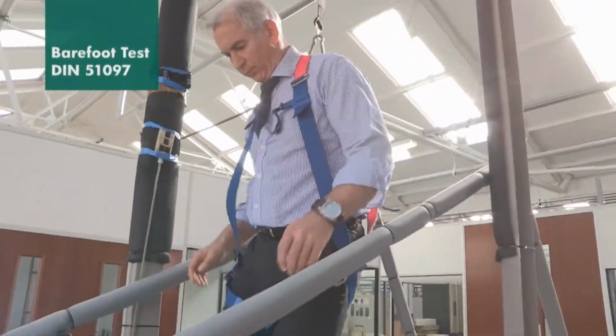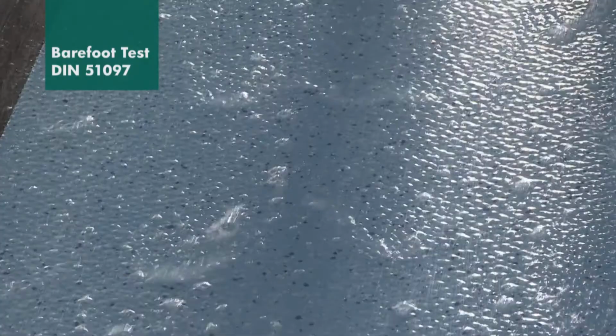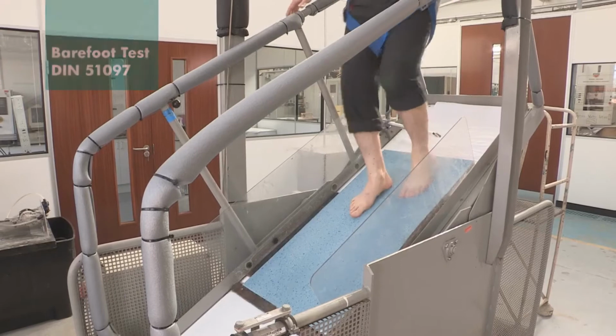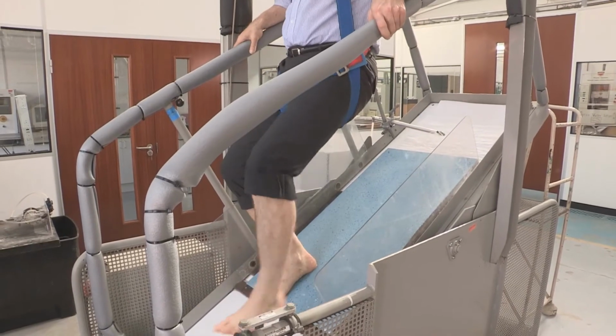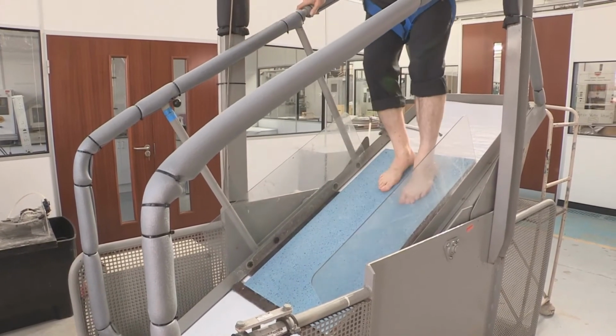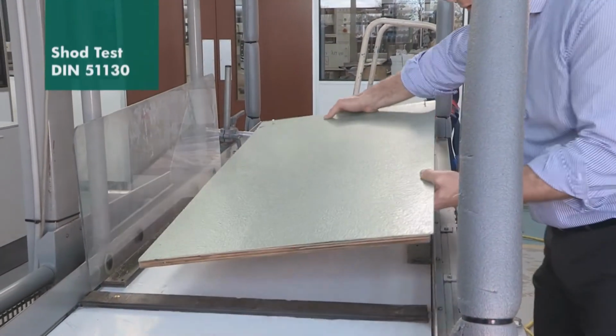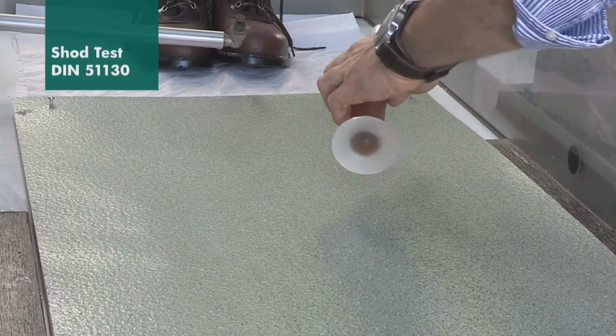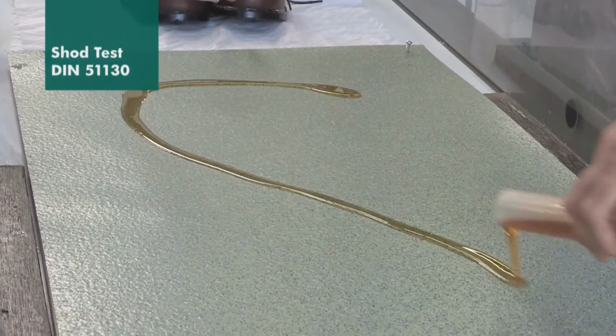In the barefoot test, the resulting level of degrees the ramp can be inclined before the operator slips is categorized into appropriate classifications, A, B, or C. For the shod test, where work boots are used, flooring is given an R value ranging from R9 to R13.